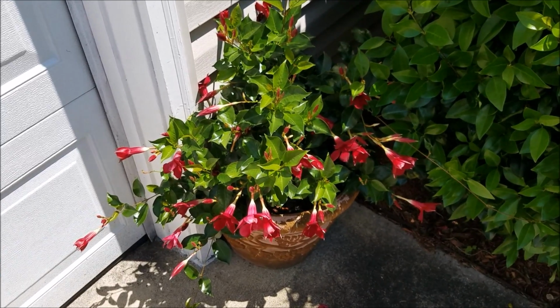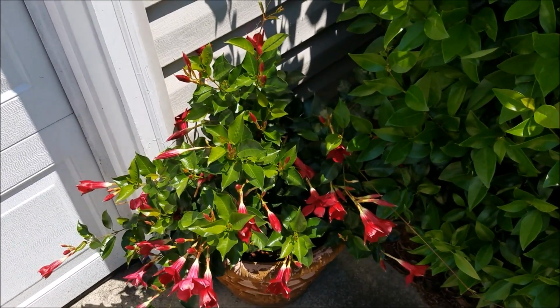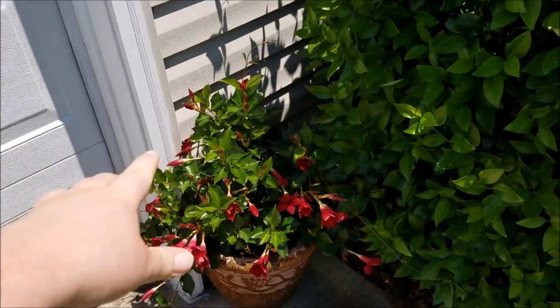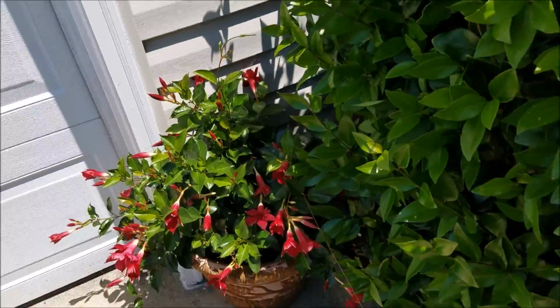Gave them the water. Water these about every 2 or 3 days. I know that you don't want to overwater these, especially because when it rains a lot here, the pipe comes down here and the overflow usually gets these too. So I have to be very careful as to how much water I actually give these.